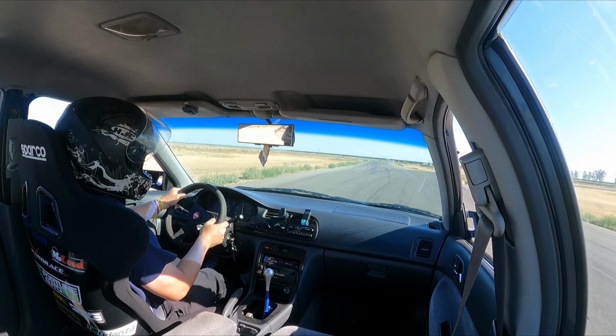Luckily I didn't blow a hole through the motor or anything, but I don't know, is it time to upgrade to H22 or stay single cam? The single cam was pretty good to me, but I'm really thinking about doing H22.